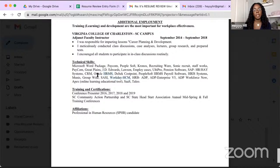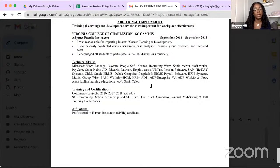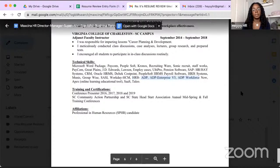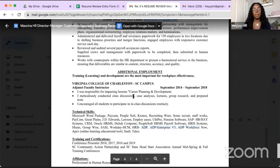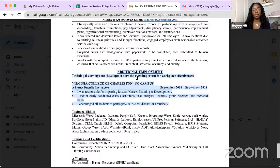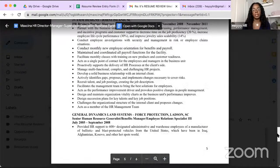People are just saying Workday, they're just saying Oracle, they're saying WISE, they're saying ADP, not ADP Enterprise. We're pretty sure you use the Enterprise if we can look at the company that you use it with. And I wouldn't put the different levels of ADP, just ADP. All of these different levels are just taking up space for no reason because the applicant tracking system is looking for ADP and not the level of the ADP that you use. I wouldn't worry about additional employment for your faculty, instructor information there. That doesn't relate to HR, it's just not needed.